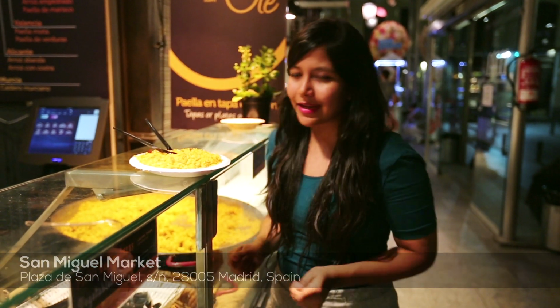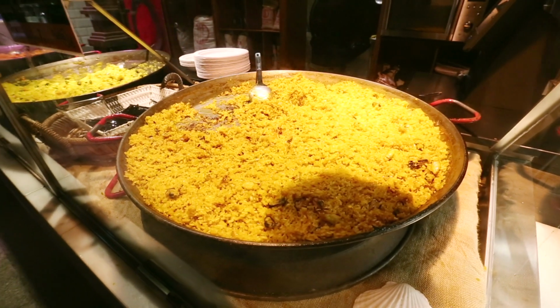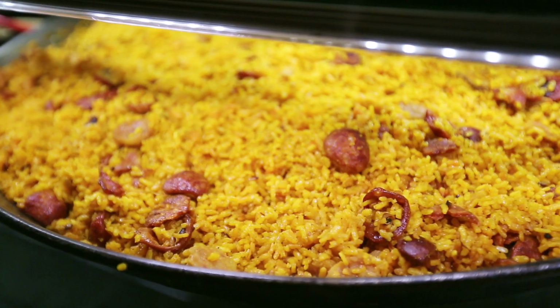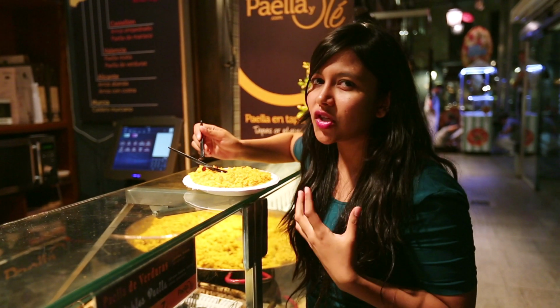So I've been wanting to have paella since I've come to Spain, and I'm finally getting the chance of having it. Well, paella is a traditional rice prepared with vegetables and seafood and chicken and everything. And the main spices that I used are rosemary and saffron. So well, can't wait to have this. The one I've ordered is a chicken one because chickitarian.